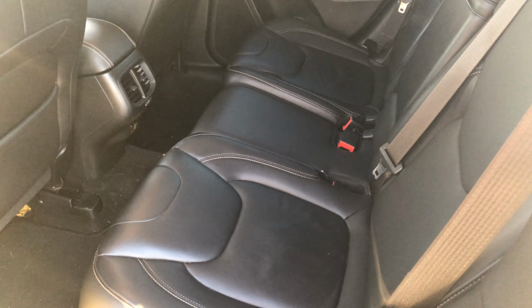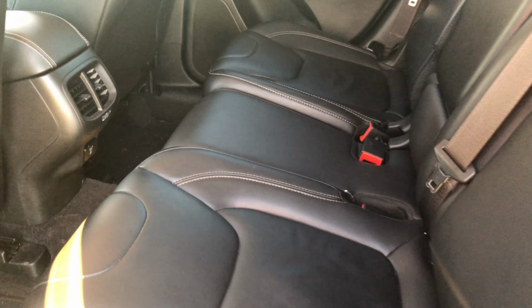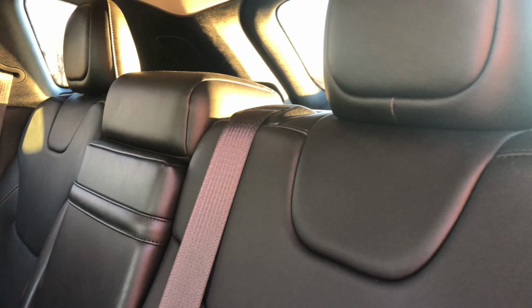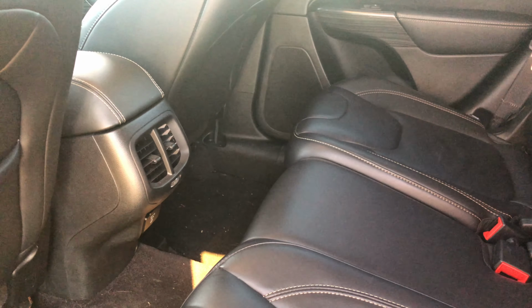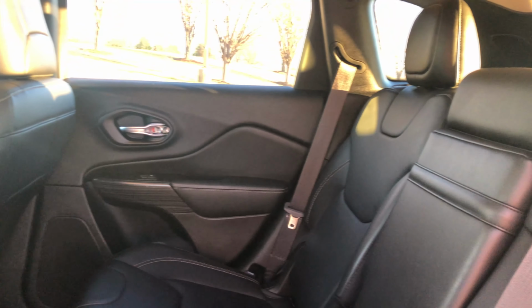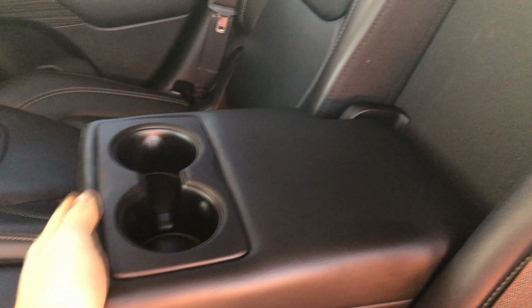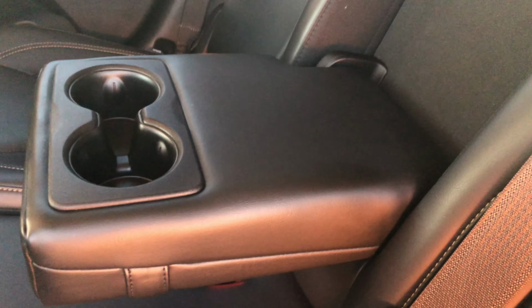The rear of the Jeep Cherokee has plenty of room for two adults. I wouldn't try to fit three people back here, but it certainly can fit two. We have our nice leather seats, which do fold down if you want to fit more in the front. You have a rear household outlet along with two air vents back here, along with speakers, window controls, and your typical array of amenities for the rear passengers. If we come back here, we can fold down this to give us a nice little armrest and two cup holders.